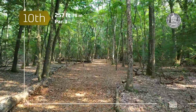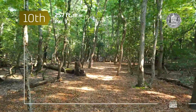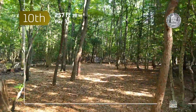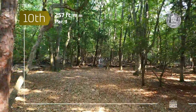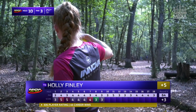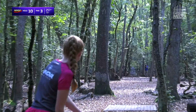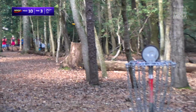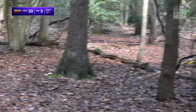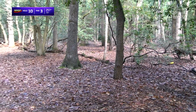We're here on the first hole on the back nine, hole 10. It's a 257-foot par 3. Probably the straightest hole on the entire course. You really have to execute this well. You have to get through kind of this goalpost of trees, and then you should have a simple shot up from there. Holly had a great drive off the tee. Should leave her probably a circle putt just behind the basket.